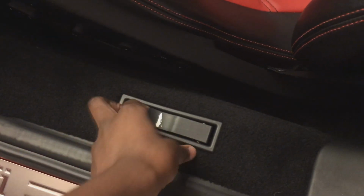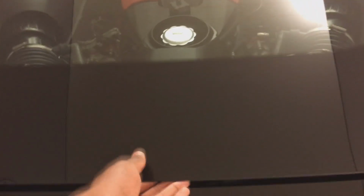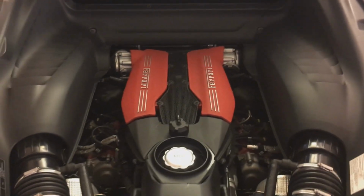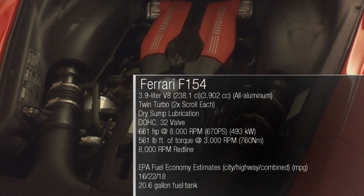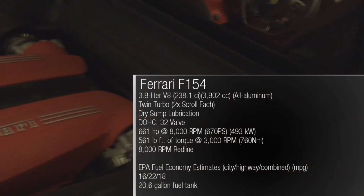This Ferrari is powered by the F154, which is a 3.9-liter twin-turbo V8. It makes 661 horsepower at its 8,000 RPM redline and 561 pound-feet of torque at 3,000 RPM. The engine is rear mid-mounted. Each turbo has twin scrolls, and it peaks out at 20.1 psi of boost total.